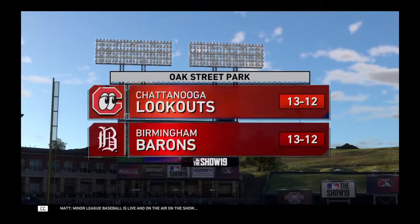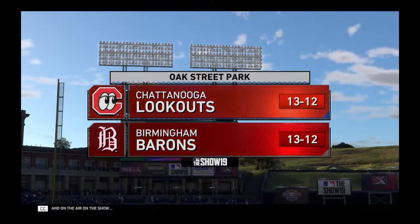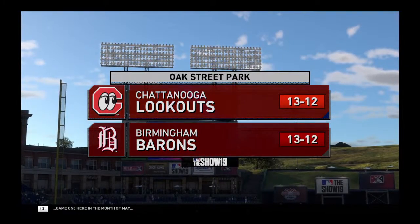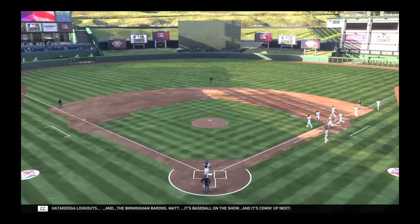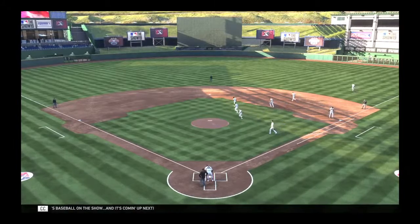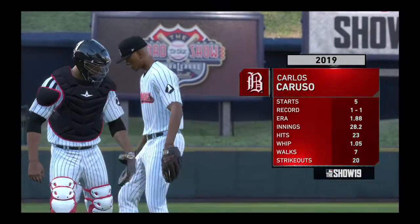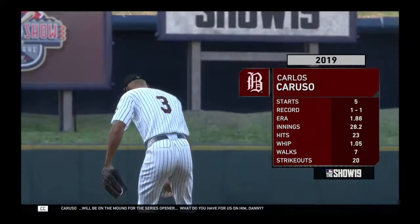Minor League Baseball is live and on the air on the show. Game 1 here in the month of May between the Chattanooga Lookouts and the Birmingham Barons. It's baseball on the show, and it's coming up next. Carlos Caruso will be on the mound for the series opener. What do you have for us on him, Danny?